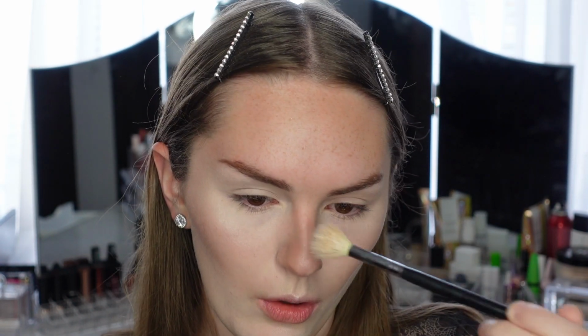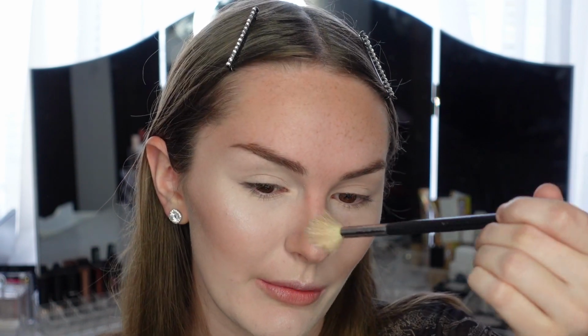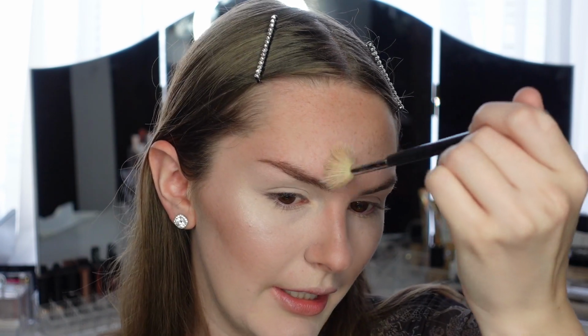Basically, this highlighter kind of feels like an eyeshadow to me. It's creamy, which is good, but a lot of product comes off, but it still kind of has that sort of glittery look, if that makes sense. Maybe you can kind of see it on my lip there, how it looks kind of glittery. But oh my god, is this pigmented? I think this is one of the most pigmented highlighters I have ever tried. So I'm trying to go kind of light.